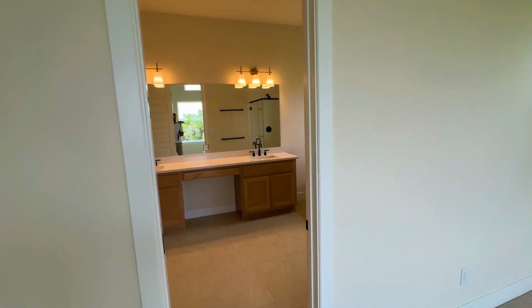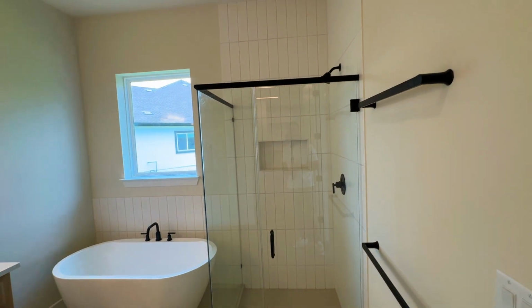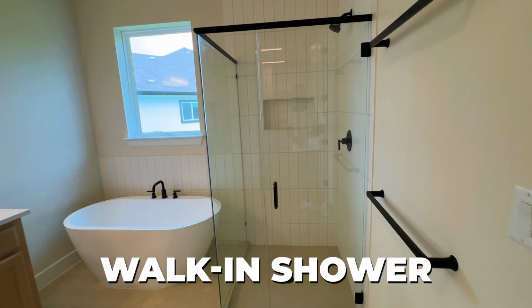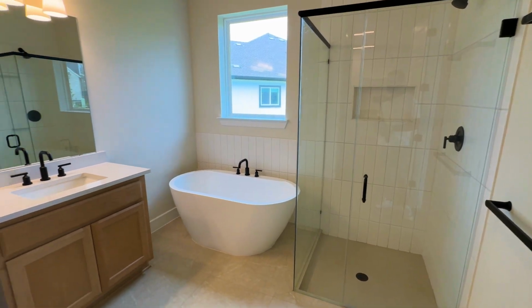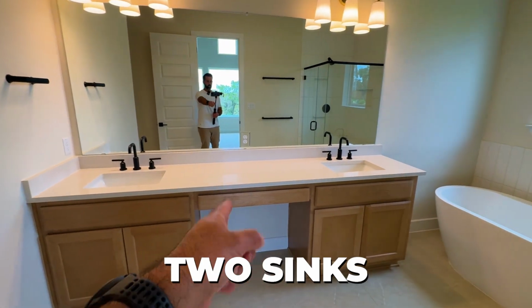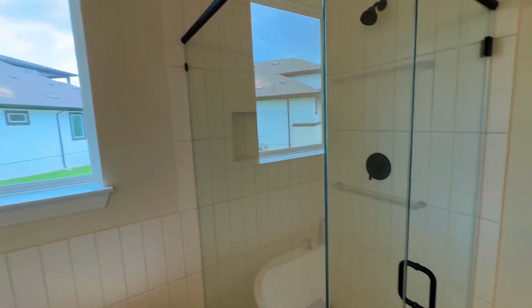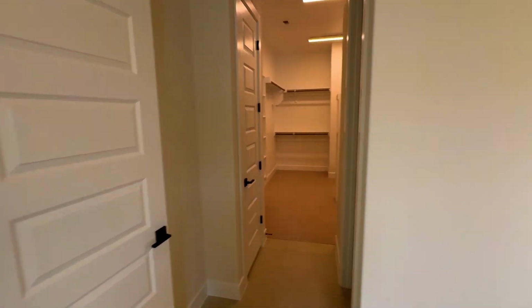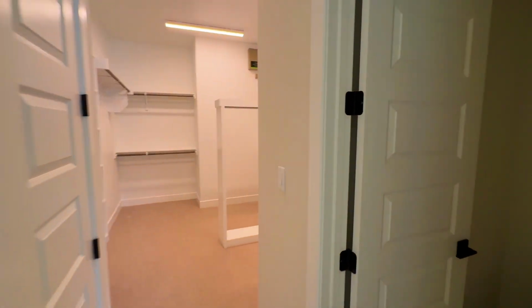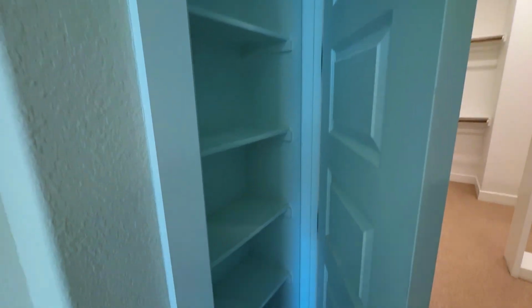Let's see the master bath with a walk-in shower. I would expect that shower to be bigger, to be honest. We have the tub, 2 sinks, we have the makeup area for the ladies. But yeah, I would expect the shower to be bigger. Wait till I share the price and you guys tell me if you agree or not. Water room, I'm assuming this is a linen closet here, yep.